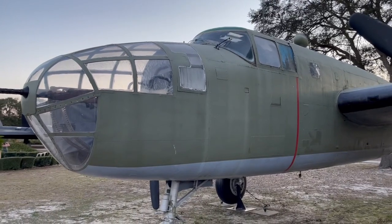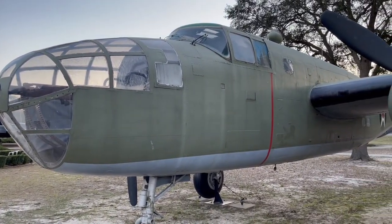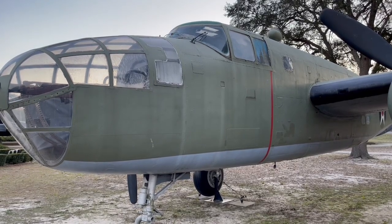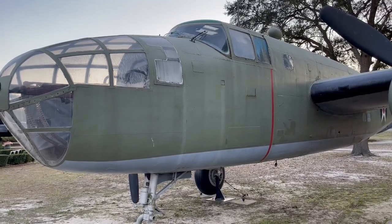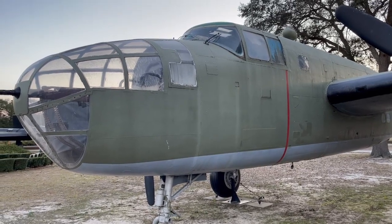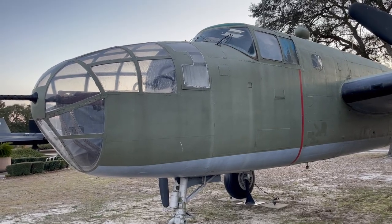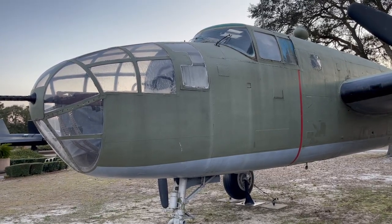And I'll read you a little something about Doolittle. On April 18th, 1942, gallant men of the United States Air Force, led by Brigadier General, then Lieutenant Colonel James H. Doolittle, flew from the USS Hornet 800 miles across the Pacific during World War II to bomb Tokyo.